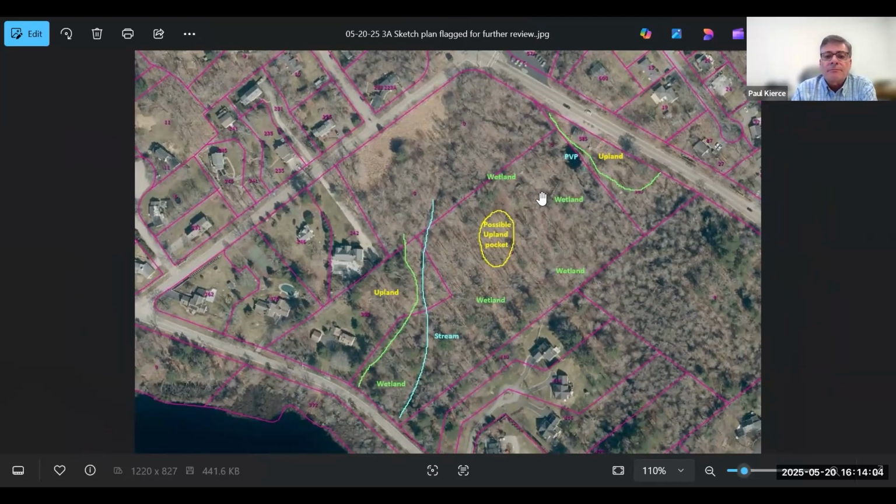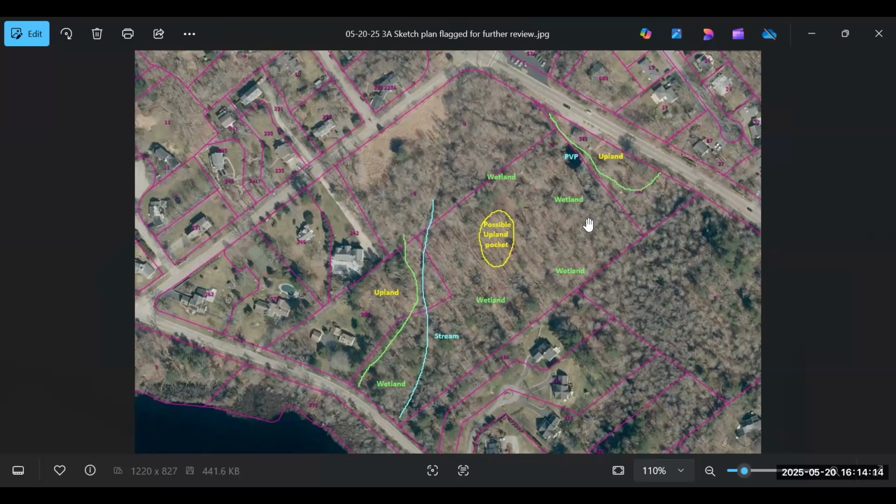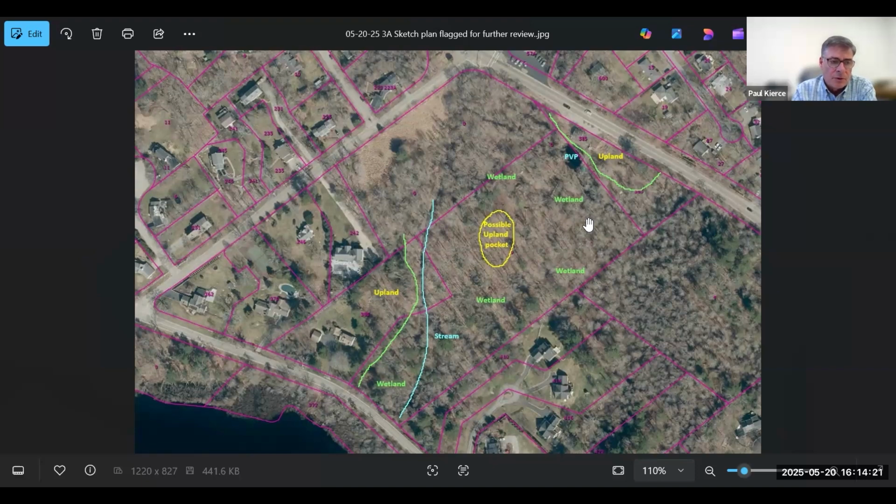So my leaning is to walk away from this one and focus on the other land that doesn't have as many challenges. But it's up to the board. If you want to, I agree. I agree. Walk away. I don't think it's worth pursuing.